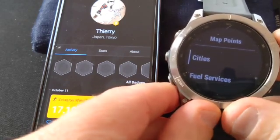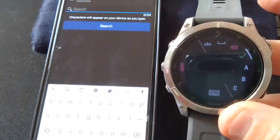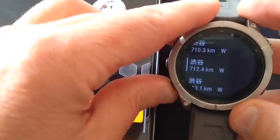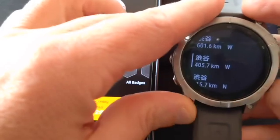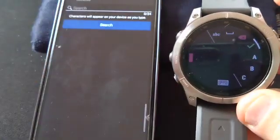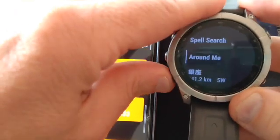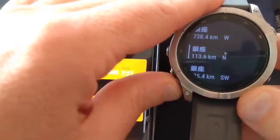Now we're going to use the voice. Shibuya. 710 kilometers away, 712, 713, 600, 400 kilometers away. No use. Now we're going to do Ginza in Japanese. Ginza. Again, 841, 738, 113. No use.